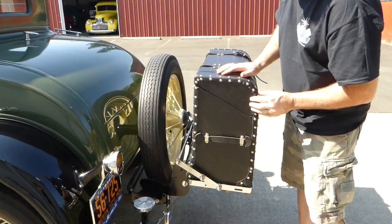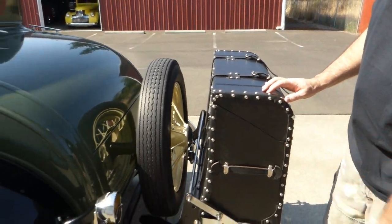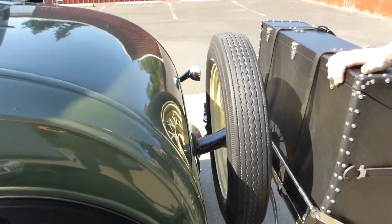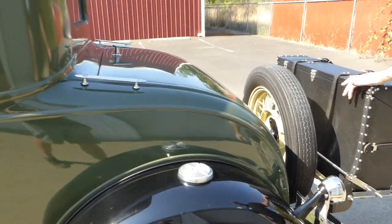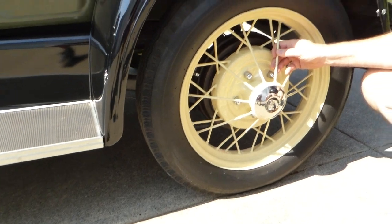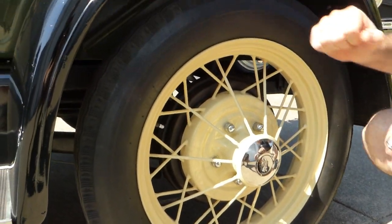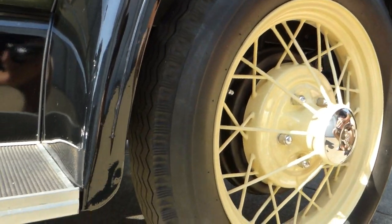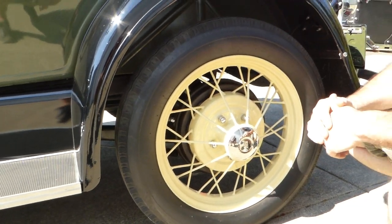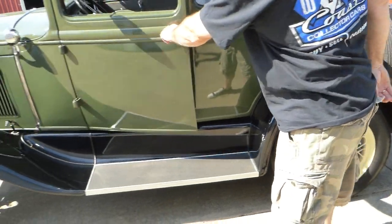Finished in this nice black leather with the nice rivets and cladding on the outside. It's in really excellent condition. Carries the spare here, so this is your spare wheel and tire, and it's in nice shape. The wheels are original, the Ford spoke wheels with this nice chrome derby cap here, and the tires are bias ply, but they obviously have the look of a 1930s car. Very nice. I want to take you inside the interior here.